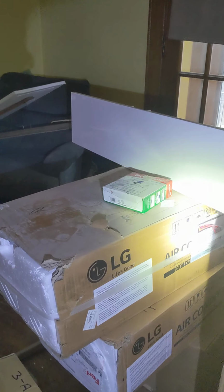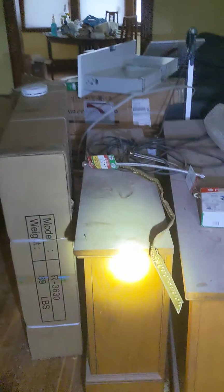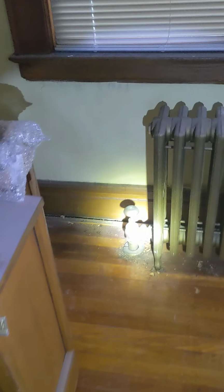There are a lot of materials in this house. So these are the LGs, the mini splits. There's 7 of them. Before I knew that there were actually 7 here, I counted that this house would need 7 as it was. We have the radiator covers. The radiators, even the shutoff valves, they all look in really good condition.